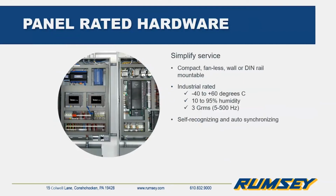As you can see, the ratings on it are very robust, -40 to +60 degrees. The humidity, the vibration. So this is a compact fanless wall or DIN rail mount, very small unit. So what would have typically been multiple servers in a data center is now a simple, easy to mount box that you can put out on the plant floor.